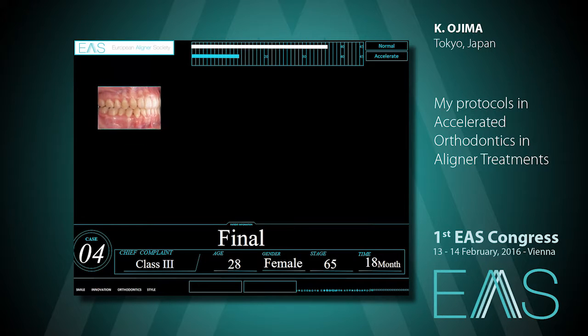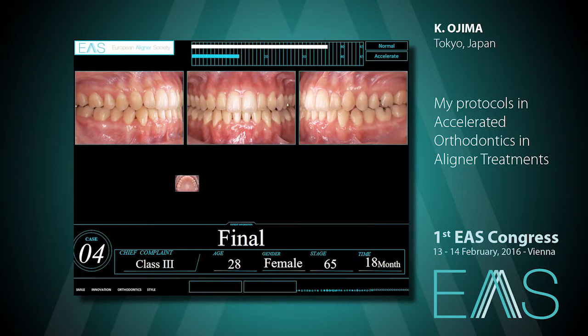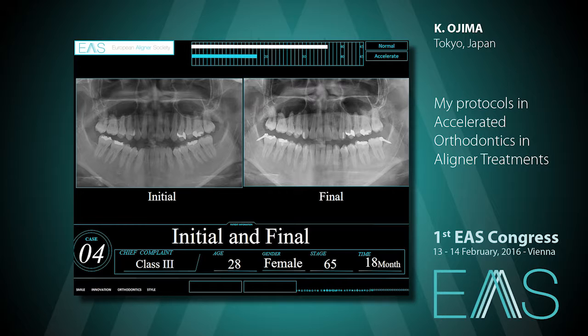This is the final situation. As you can see, the anterior open bite improved and a full class 1 relationship of canine and molars was achieved on both sides. The OPG compares the initial and the final regions, with no significant root resorption.